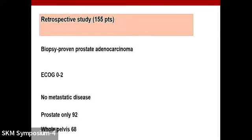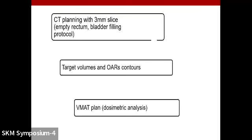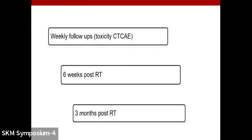These were all biopsy-proven prostatic adenocarcinoma with no metastatic disease and with good performance status. CT planning was done according to the departmental protocol, and organs at risk and the target volume were contoured. The VMAT plan was performed for dosimetric analysis. After that, during the radiation, weekly follow-up was done in which the toxicity was graded according to the CTCAE criteria, and in the same way at 6 weeks and 3 months post-radiotherapy.